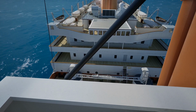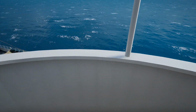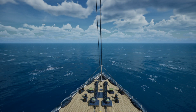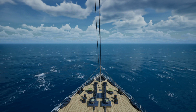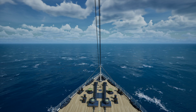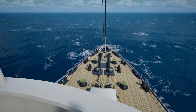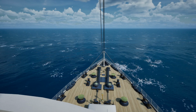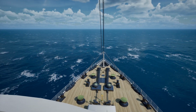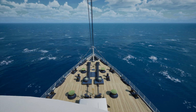But generally, if you were up here with your telephone and your bell, you wouldn't be looking aft. It would be your job to be looking forward. And this was the perspective that the lookouts Frederick Fleet and Reginald Lee had on the night of April 14th, 15th, excuse me, 1912. Obviously, it was not daylight, but this was roughly how high they were. Now, there's some perpetual debate as to the series of events during the sighting of the iceberg and the evasive maneuvering conducted by the ship.